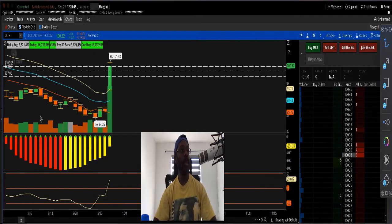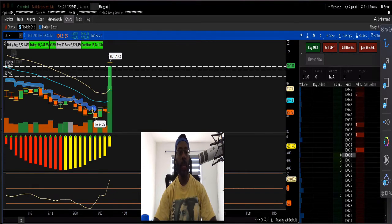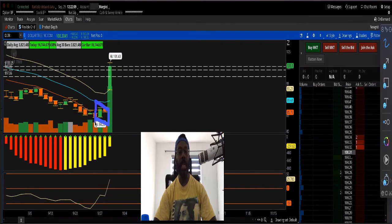So this is what I'm talking about right here. As you can see, the stock is coming down in a classic staircase type pattern. It's just making lower lows and lower lows. And then we have an ultimate pivot point right here. Then we see a nice big candle right here. This is a big fat buying candle with a reversal. And then we have our uptrend.